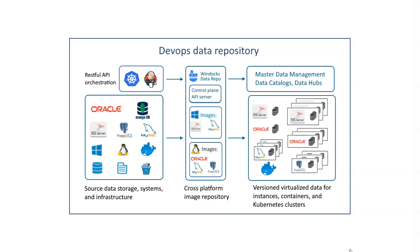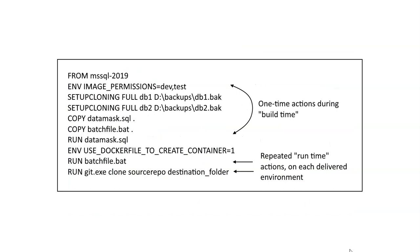Imagine terabyte-class Oracle and SQL Server database environments managed as a DevOps artifact, with databases available in seconds. Windocks builds secure, versioned, virtualized database images on Linux and Windows servers for on-demand databases with a shared management plane and API server. A cross-platform DevOps data repository supports self-service and automated CI pipelines for delivery to containers, Kubernetes, and conventional instances. Images are built from relational, NoSQL, or directory data with data masking and other security policies built in.